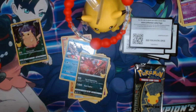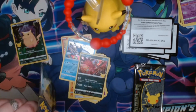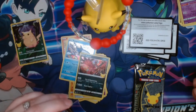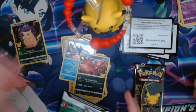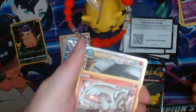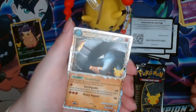Alright, down to our last 2 packs. 1 each. Let's get some last pack magic. Oh my gosh, it's a white code. Thanks, honey. Yeah. Cosmog. Reshiram and something sparkly. Oh, right. The Dawn Fan Prime.